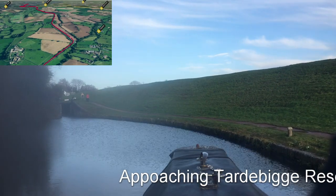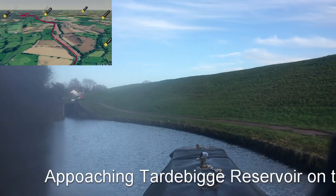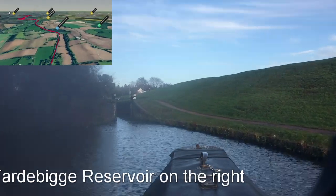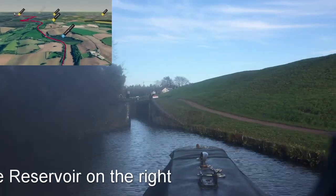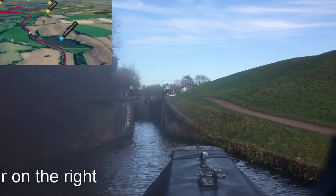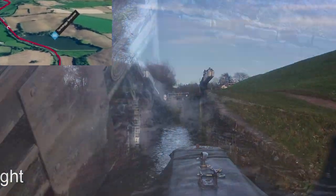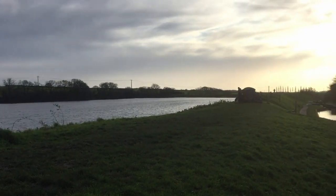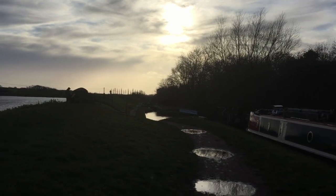So after bridge 54 and I think it's lock 55, you can see the Tardebigge Reservoir. It was originally a clay pit. It was dug out to supply the brickyards locally, but also the clay was used for the lining of the canal when it was built to stop it from seeping water out into the ground.